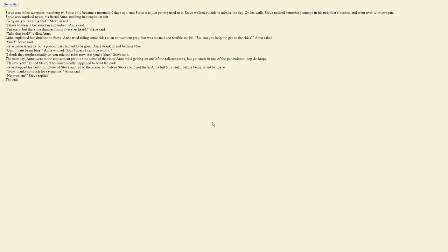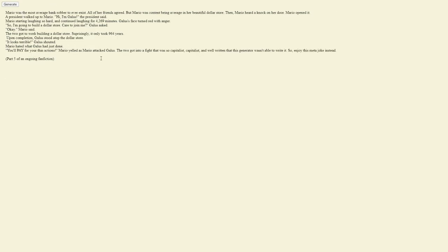Holy crap. I don't even know if you can read this because it's so small on the screen. Yeah, it probably looks pretty bad in low resolution as well, but there you go. You get some story reading. I wish I had a cup of tea now so I could read more of them, but let's generate a couple more.